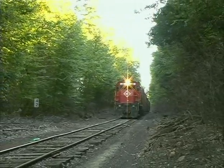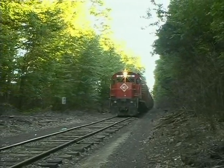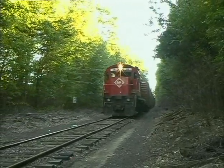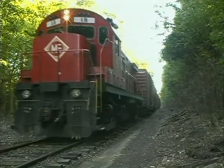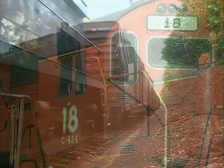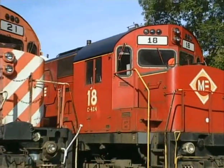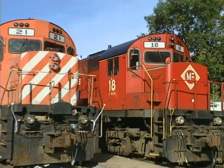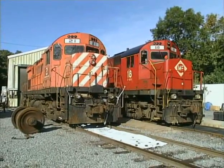A pity. The rail joints interfere with the pure pleasure of listening to the Alco engine. Jim Boyd is familiar with every detail of the more recent Alco freight locomotives operated by the Morristown and Erie, but for him, there's only one Supernose.